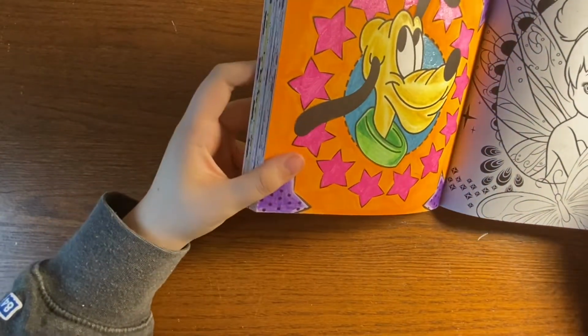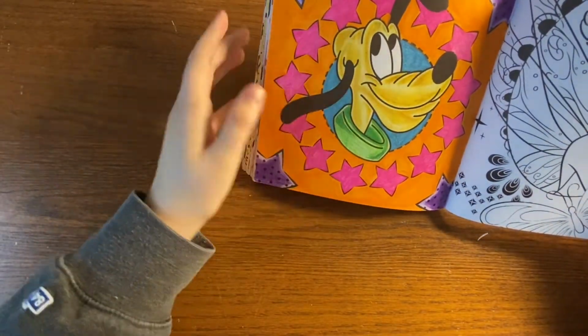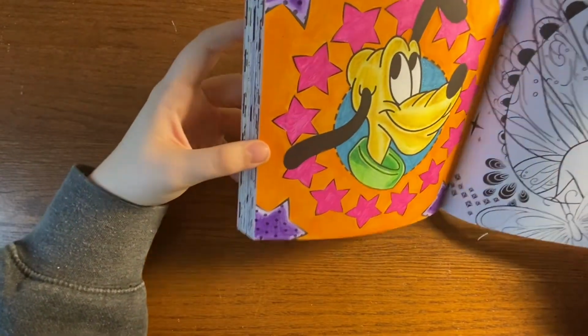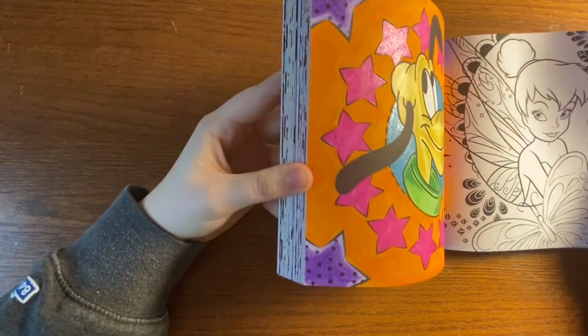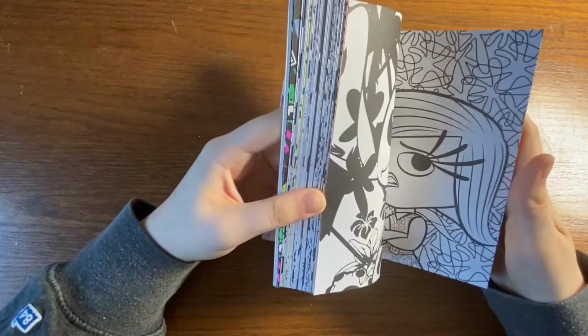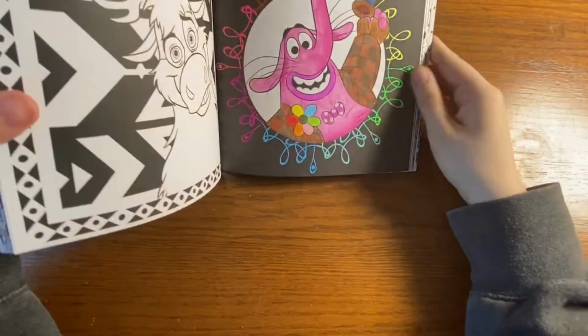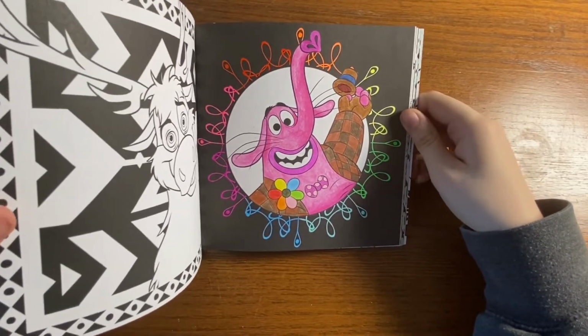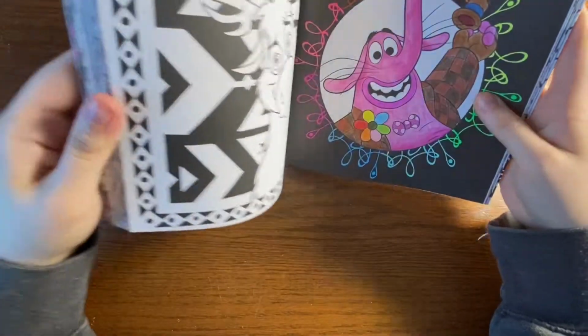This was, Pluto was in pencil, and so were these stars, and the rest was all done in acrylic paint. And then some glitter Mod Podge on top of that. Bing Bong, I love him, he's so cute. I haven't seen this movie in forever, I need to watch it again.